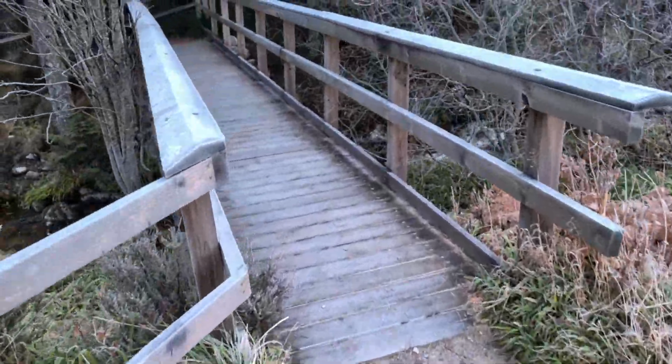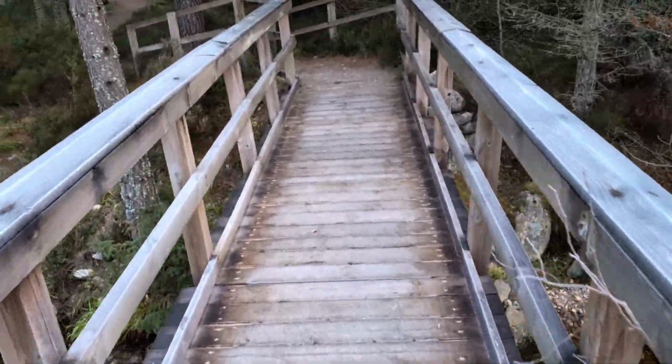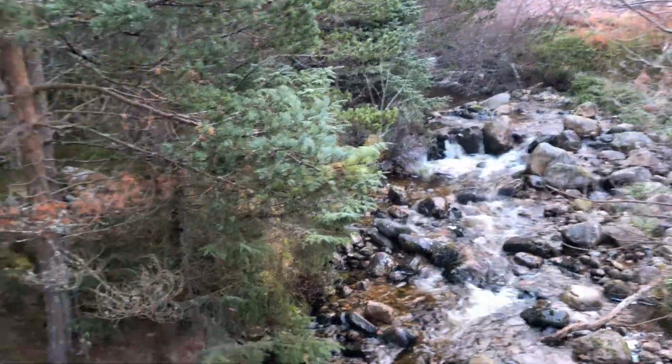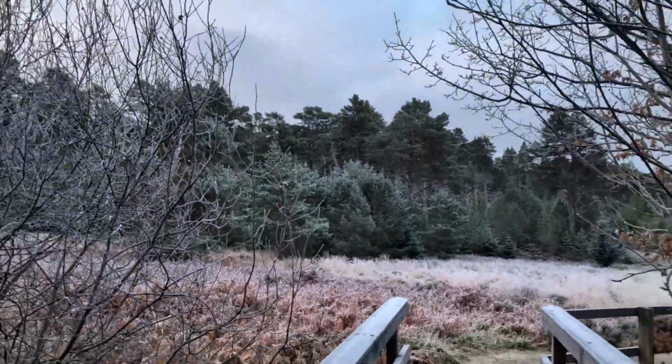There's lots of these little wooden bridges over some really lovely mountainous streams with some super clear water. If it wasn't November and minus temperatures, might actually want to get in that. Just look at how gorgeous this place is.